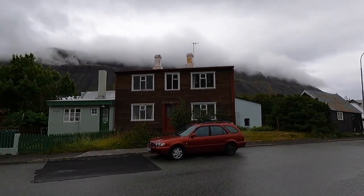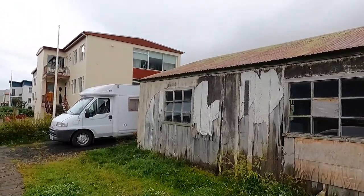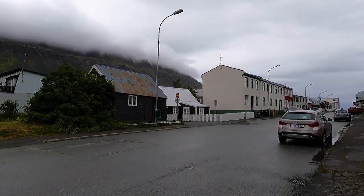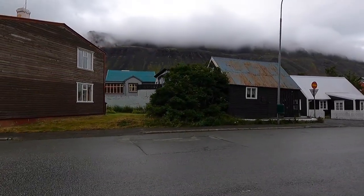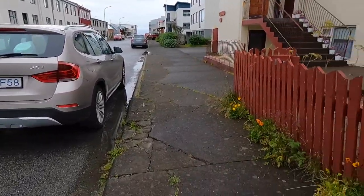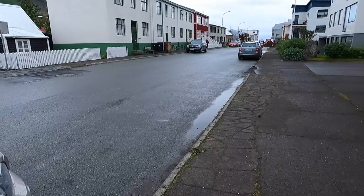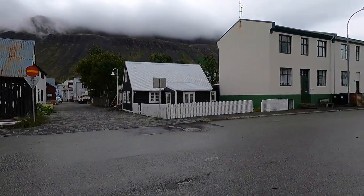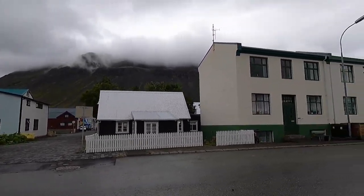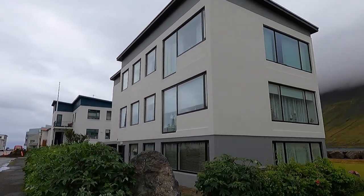So some of these houses look pretty old. And some look pretty new. I will say that it looks pretty random, some of it. And it says, look at the poppies. Now you know where Icelandic poppies come from. Icelandic. So that's like an alleyway, I guess. And then these must be, I don't know, apartments? Lots of windows on them.